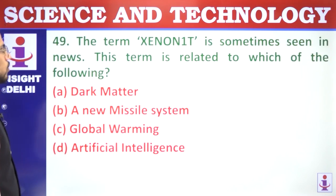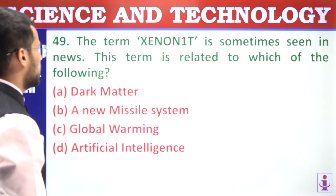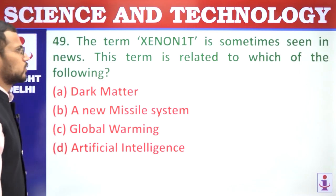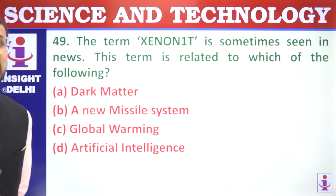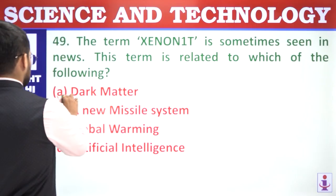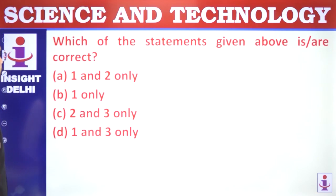49. The term xenon 1T is sometimes seen in news. This term is related to which of the following? So it is a dark matter experiment that is undergoing in Italy, and that's why the answer is A, dark matter experiment. 49, answer is A.